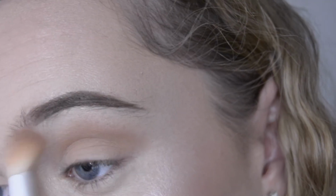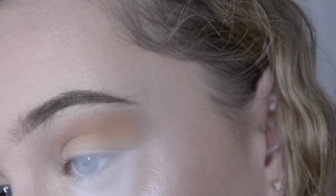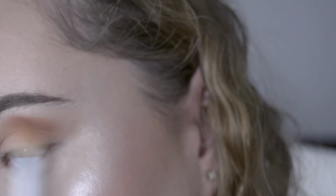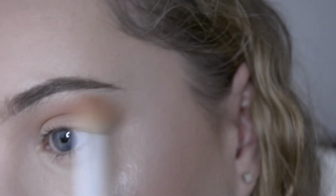So I'm going to prime with my MAC paint pot in Painterly. This is such an old school classic, but I just don't find anything that works quite as well. So I'm going to take the colour Weekender and dab that through the crease and onto the lid. I really want to buff out those edges. The next colour I'm going to go in with is Slingshot, the coral colour, and I want to take it in the upper half of the crease, so I get that pink peeking out through the top.